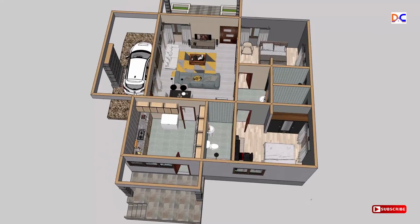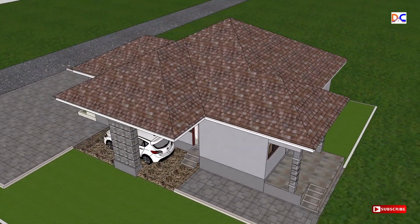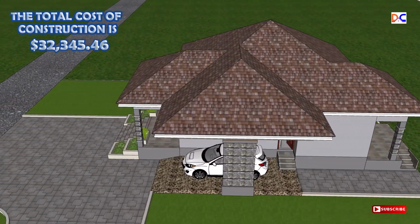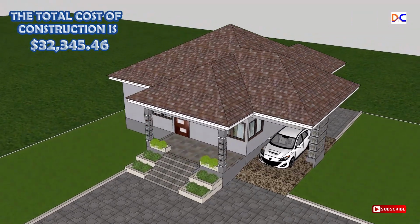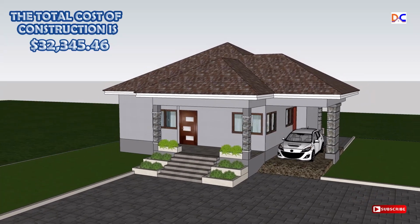It can also be built on a 1 plot of land size 30 meters by 24 meters with sufficient space around the building for extra car parking and other outdoor activities. The total cost of construction is about $32,345.